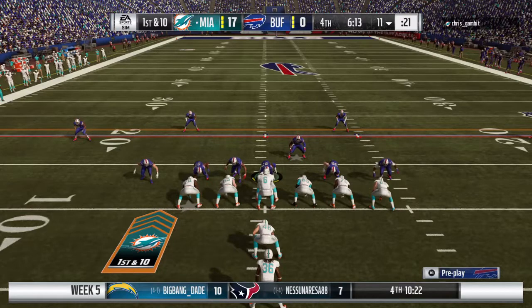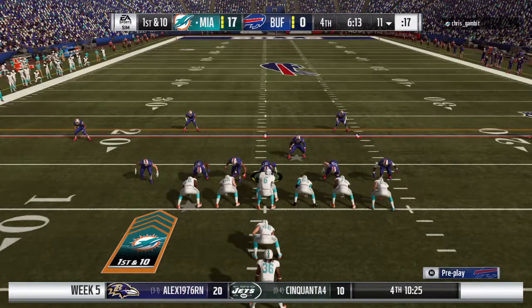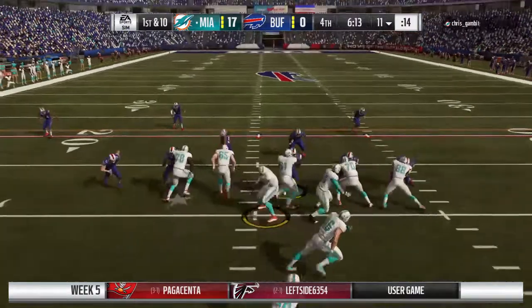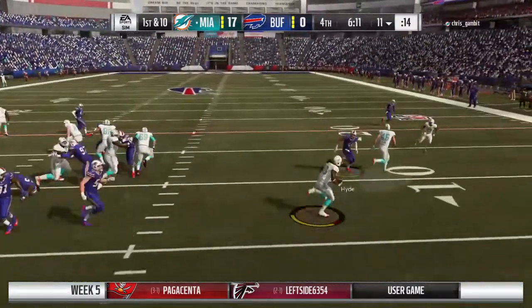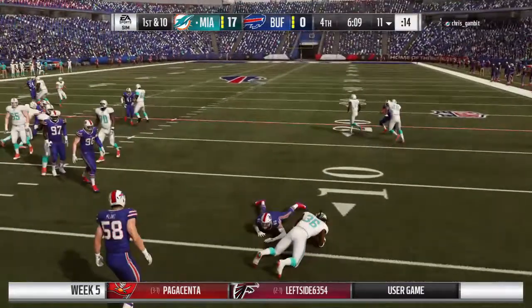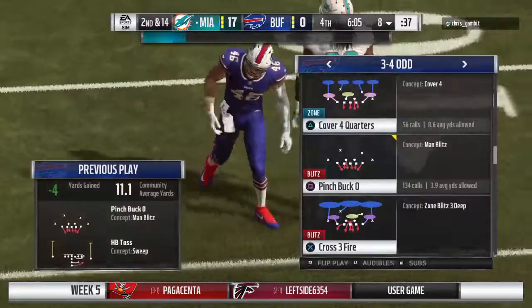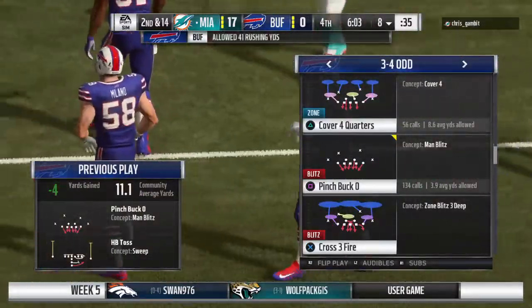Set! Blue 90! Blue 90! Over! The drive starts on the ground with Scarborough. And he's going to lose yardage here back at the 8. That's going to go as a loss of 4, and it'll be 2nd down.